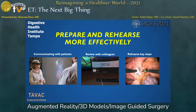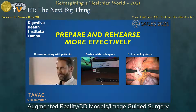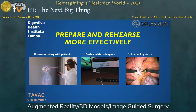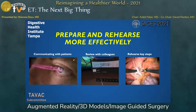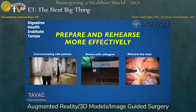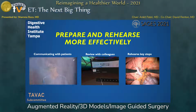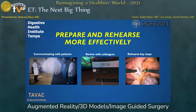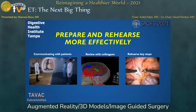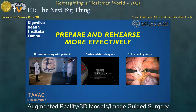Extreme reality can help with preparation leading up to the operation, helping a patient understand what will be done during the operation, reviewing the planned approach with the care team, or giving feedback from colleagues. And using a simulator to rehearse the procedure.